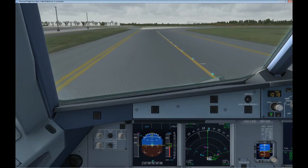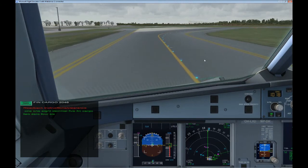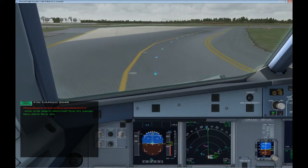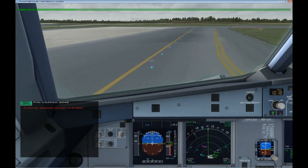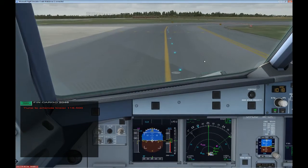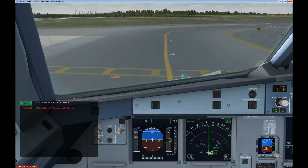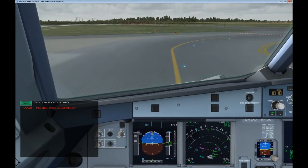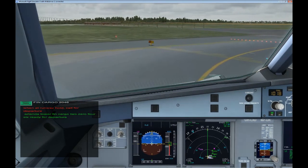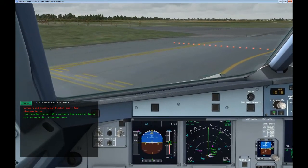Cabin crew seats for departure. 2046, contact our landing tower 118.5. 118.5. Fincargo 2046. I was lucky with my guess, so now I'll tune the 118.5. Scandinavian 961. Contact Stockholm approach 123.75. 123.75. Scandinavian 961. I'll stop here at the holding point and quickly look at the chat window.